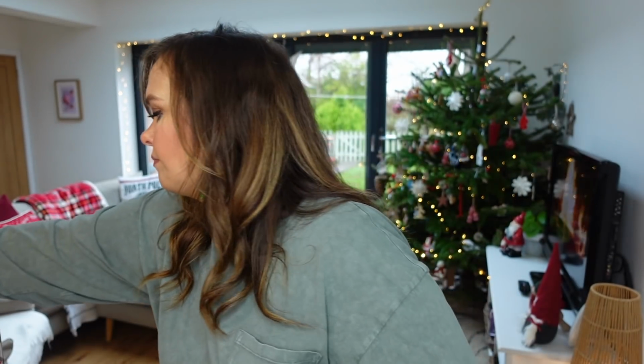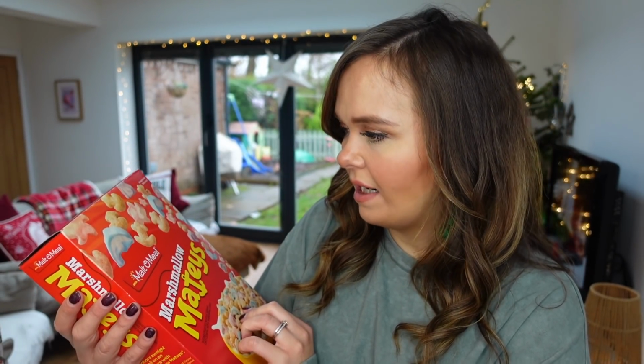And then I got some Marshmallow Mateys. These were way cheaper than others I've seen. I think they were like £1 something, and normally if you see the American version, I can't remember what it's called, Lucky Charms. Again, what is wrong with my memory today? Lucky Charms are like £3 normally, so I picked these up because the kids really like them, and again, it's Christmas and I can't seem to help myself. Plus a box of cereal doesn't really last long in this house.